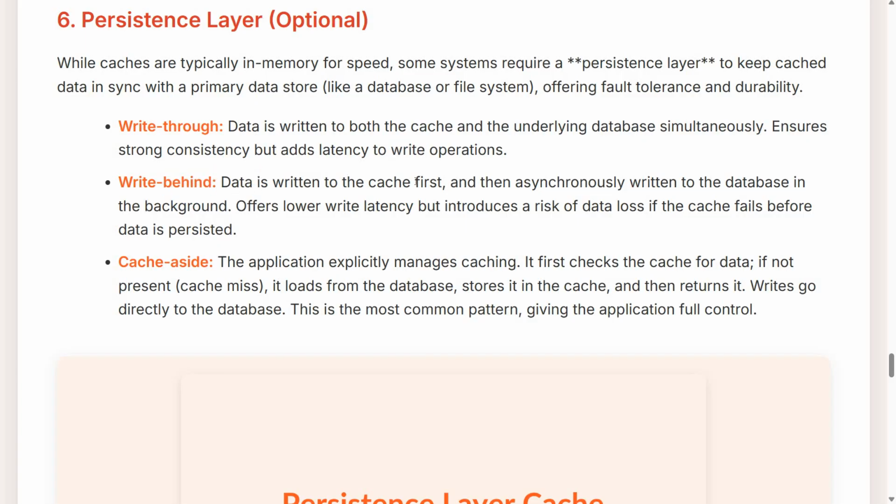Right. Second pattern, write-behind. Here, data is written to the cache first, which is fast, and then it's asynchronously written to the database in the background, maybe after a short delay or in batches. Ooh, faster writes then. Definitely offers lower write latency up front. But there's a risk. If the cache system crashes before that background write to the database happens, well, you could potentially lose that data. A small window of risk. Right, eventual consistency, potential loss. Yep. Okay, what's the third one?